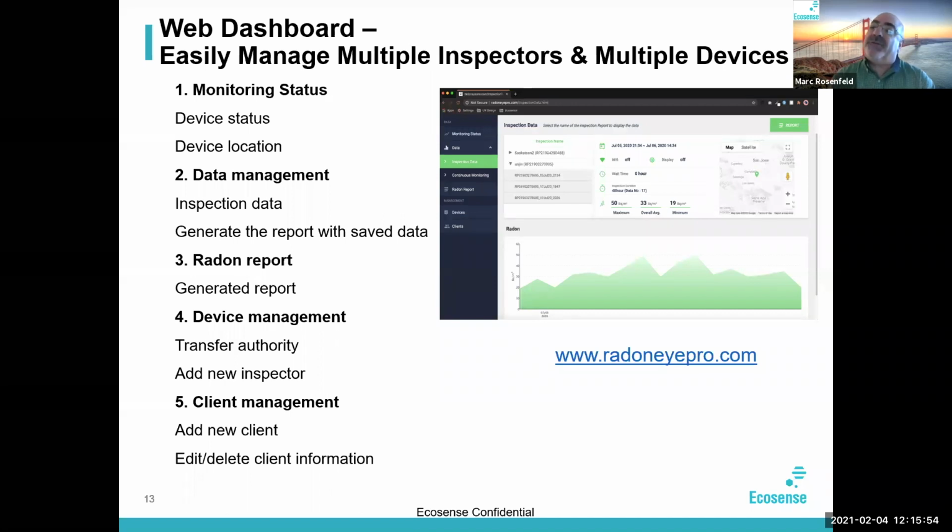Nice. So you generate the report. You can also transfer authority from one inspector to the other. And that was a big change we made last summer, because if Ben is dropping it off and Nick is picking it up, we have to make sure that that's a clean change. So you can transfer the authority from this. Also, like I say, manage your inspectors and your multiple devices.